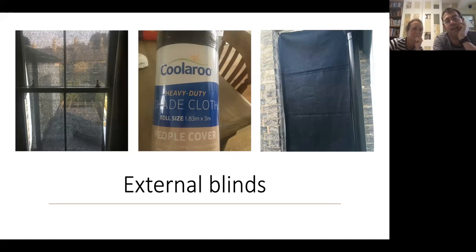But you can see Hannah's cut it and hemmed it into a rectangle, and we've fixed it onto the back of one of the windows. That's just with elastic bands in the corner, and we can just hook them up, and we're going to get 2 more for the other 2 back windows. And you can see the left-hand photo is what it looked like inside.